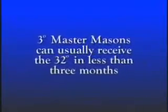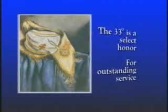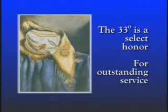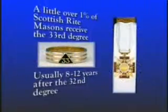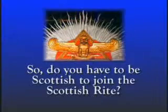Third-degree Master Masons can usually receive the 32nd degree in less than 3 months. The 33rd degree is a select honor for outstanding service to the fraternity or to the community. A little over 1% of the Scottish Rite Masons receive the 33rd degree. This usually takes from 8 to 12 years after the 32nd degree.